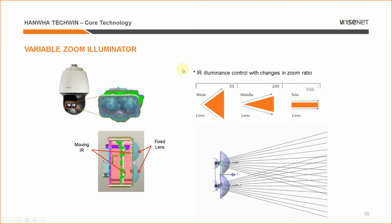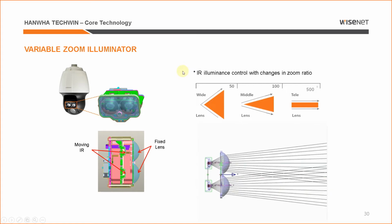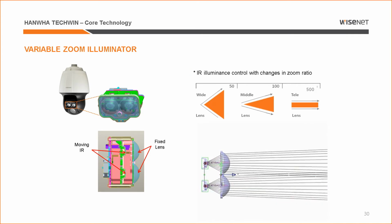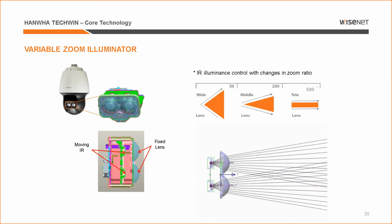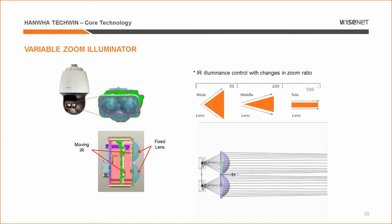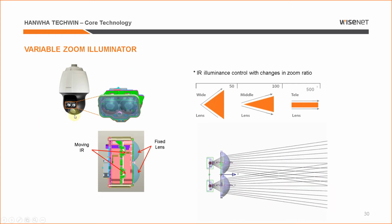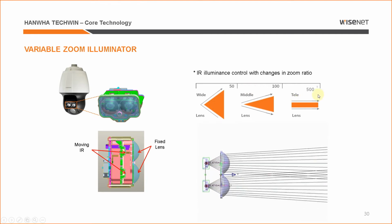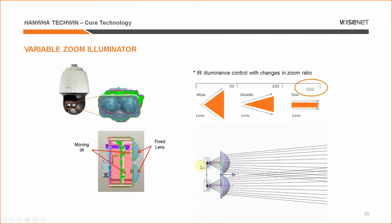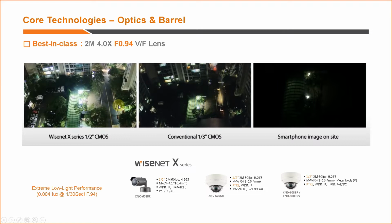Then PTZ cameras, one of the highest zoom lenses, 4K 30x with Viper, 2 megapixel, 55x. In fact, we supply lenses to some brands, many famous brands, because we develop lenses for the cameras. One of our strengths is we develop our own lenses, optical zoom lenses. So this is a camera which is 2 megapixel 55x, which goes up to 500 meters, because it uses variable zoom. Single cable, it will be supplied with a high PoE injector, and it can power the camera.